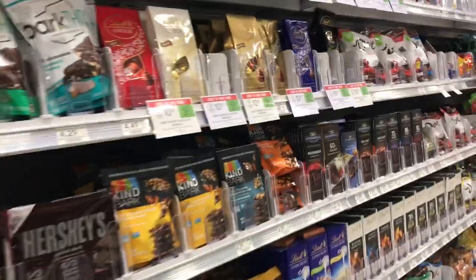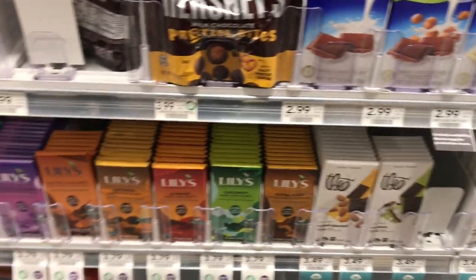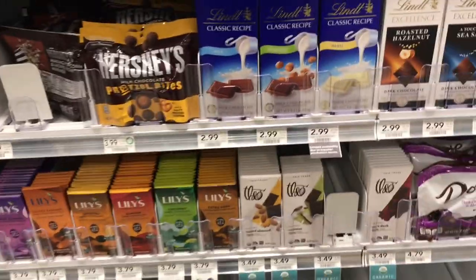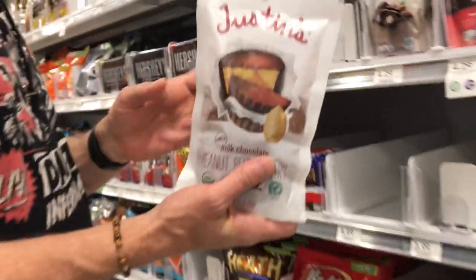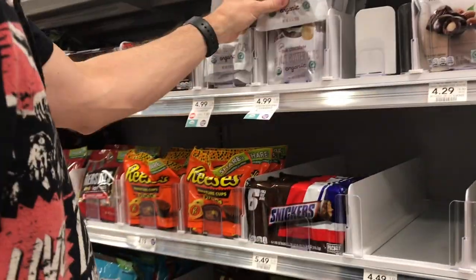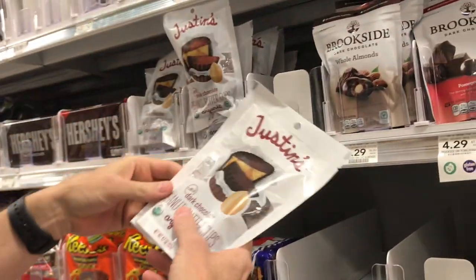Yeah, we generally skip this aisle. Not much for us here. Do they have any vegan candy? There's Theo's vegan, right? Yeah, I think some of the Lilys may be vegan. They've got Justin's. Justin's, no, that's milk chocolate. Don't make that mistake. Yeah, they got the dark chocolate Justin's. Yep, and those are good.